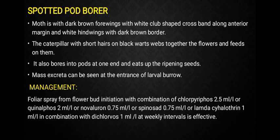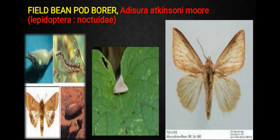Manageable foliar sprays from flower bud initiation with a combination of chlorpyriphos or quinalphos or novaluron and spinosad, or a lambda-cyhalothrin combination with dichlorvos, etc. Then, field bean pod borer.